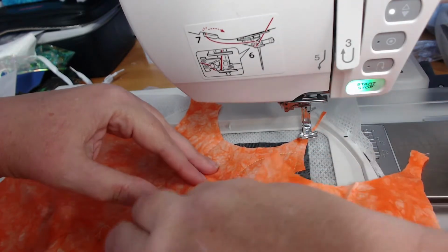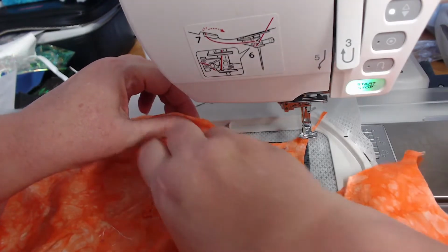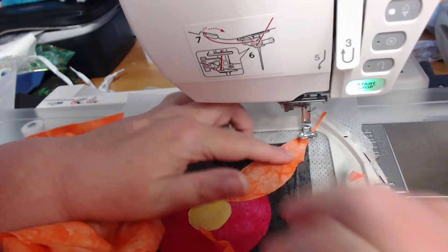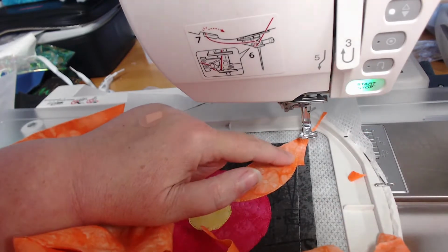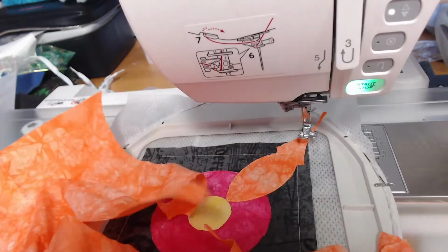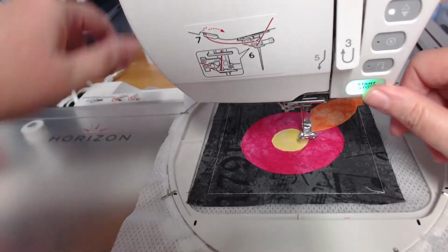That's okay. Now, this is an interesting one because it goes into that seam. So we want to make sure that we are leaving that extra bit of fabric there to tuck into the seam. And that's on each edge.